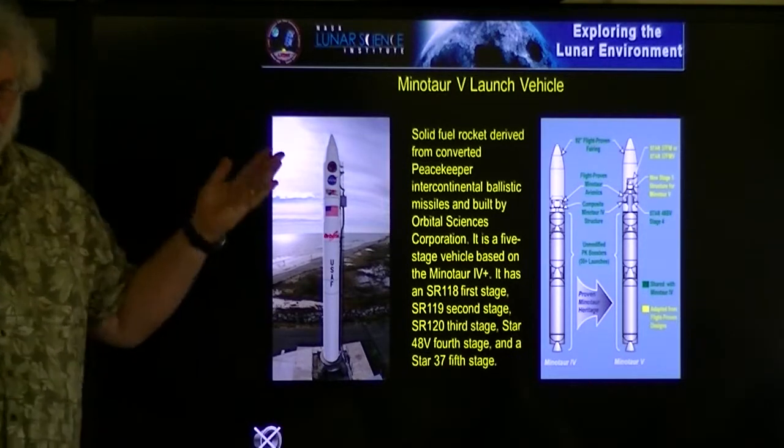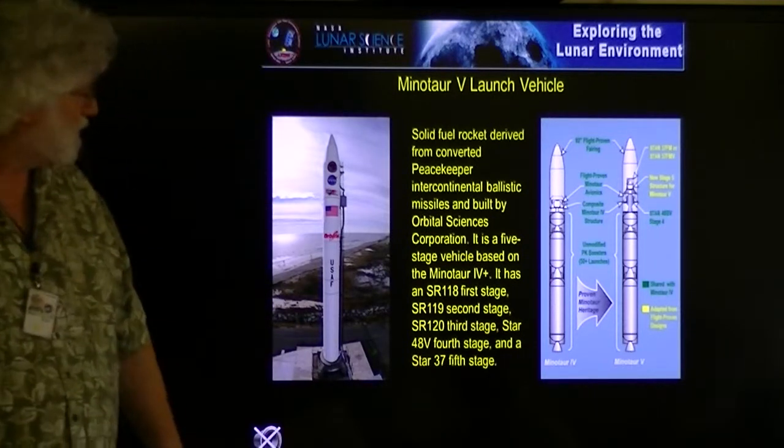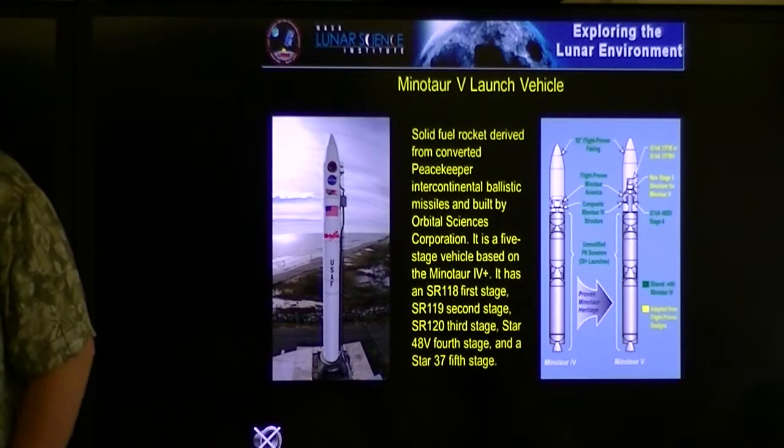So a little more on the rocket we're going to be flying. Again, the first flight of the Minotaur 5. And the Minotaur 5 is really very interesting because its engines actually are recycled.